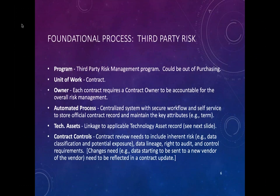Now, the right to audit. This has often been met with pushback in the past. The right to audit the third party has been around for a while. There's nothing new here, but it's worth saying. Okay. And then finally, the explicit control requirements.